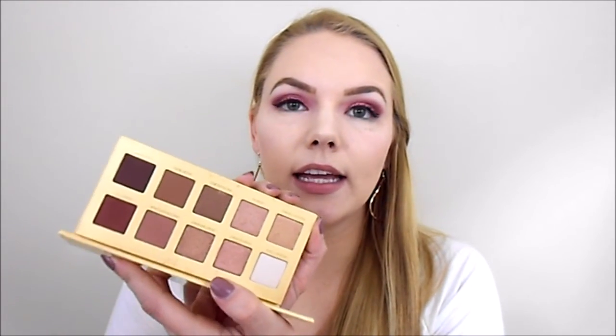Then we have the Urban Decay After Dark palette. I've always been interested in some beautiful jewel tones in this one, so that will be cool to try. We've got the Lorac Unzipped Original. I love these kind of shades, and I've heard that this is a different formula than the Pro eyeshadows that I don't love very much, so I'm hoping I will like those a little bit better.